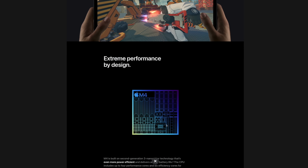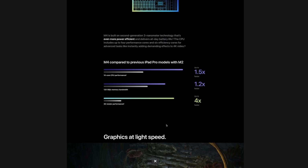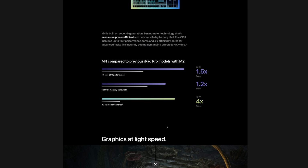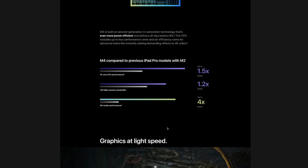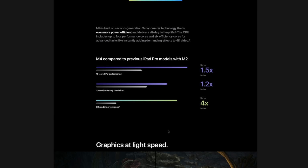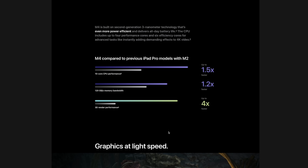And across the board, Apple just says the M4 chip is better. It has up to 1.5 times faster CPU performance over the M2, 1.2 times faster memory bandwidth, and up to 4 times faster 3D render performance. And it also has hardware accelerated ray tracing to boot.